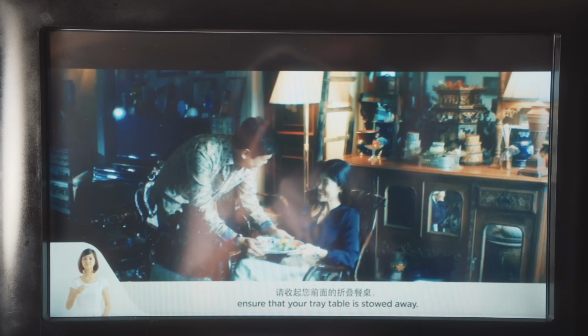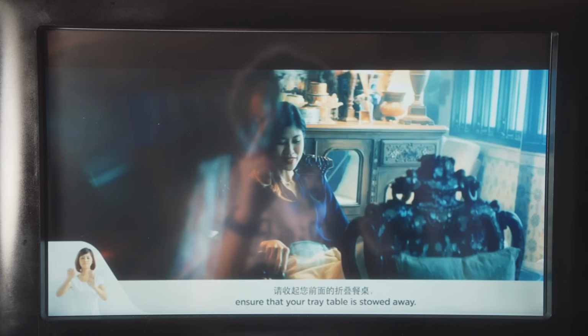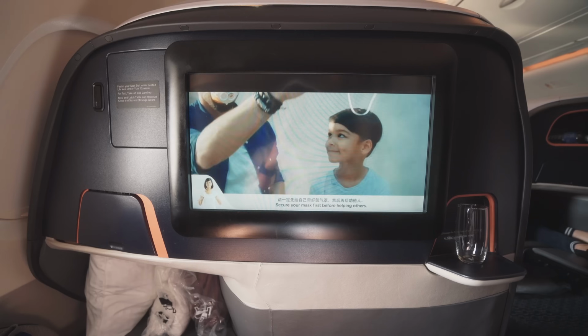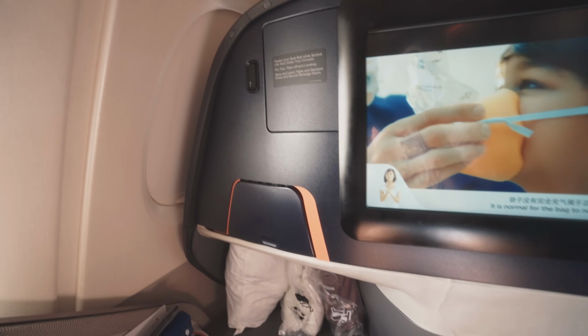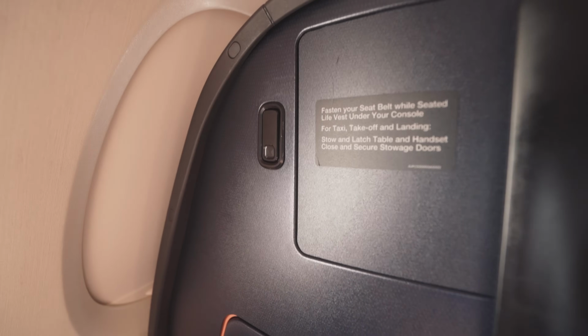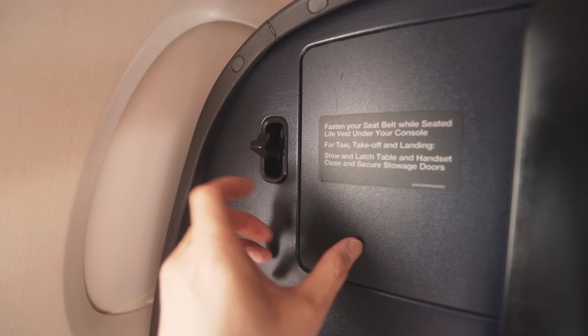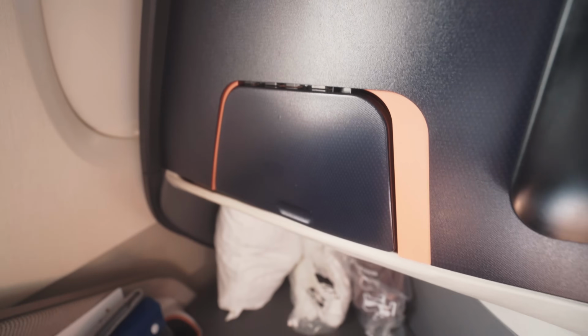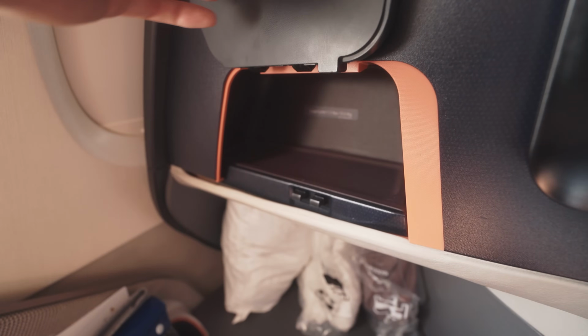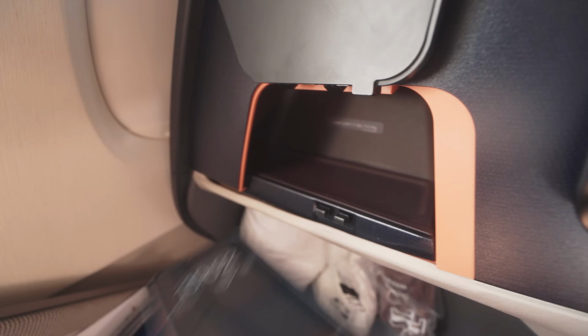While we're slowly taxiing our way out for departure, let's go through the seat features. Directly in front is an 18-inch touchscreen TV. On the left is a coat hook. And below that, a compartment to hold small personal items, such as your phone.